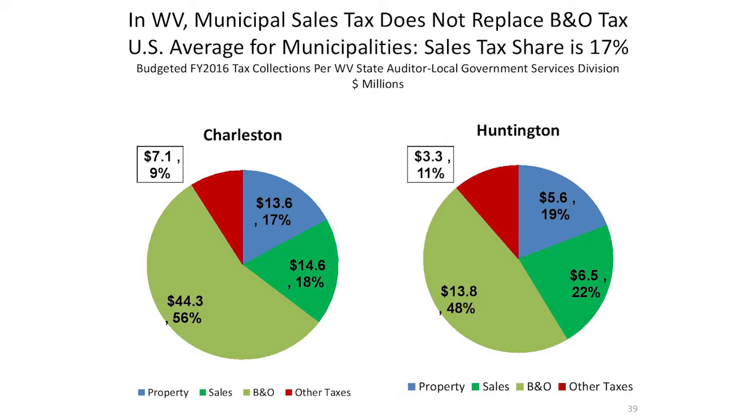Now, for West Virginia, I think folks may have realized this in the legislature. In West Virginia, the municipal sales tax really doesn't replace the B&O tax. The B&O tax is by far the largest source of local government revenue, and I have both Charleston and Huntington here. About half or more than half of their local tax revenues come from B&O tax. The sales tax in Charleston, at the full 1% rate, would be about 18% of their collections, and in Huntington, about 22%.